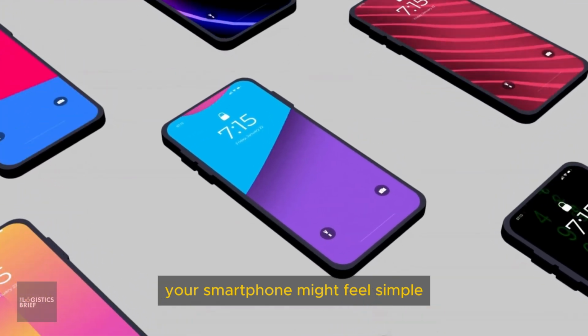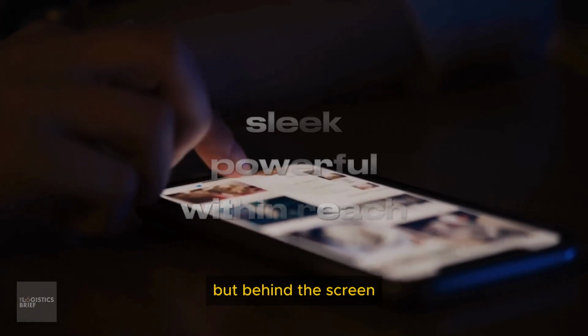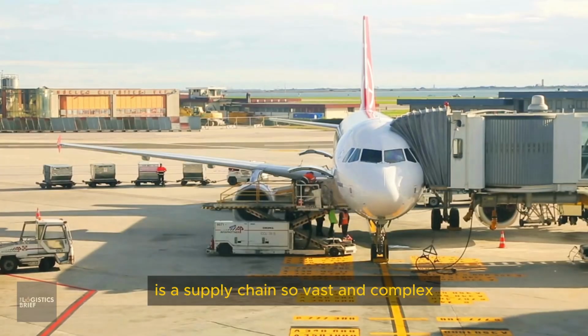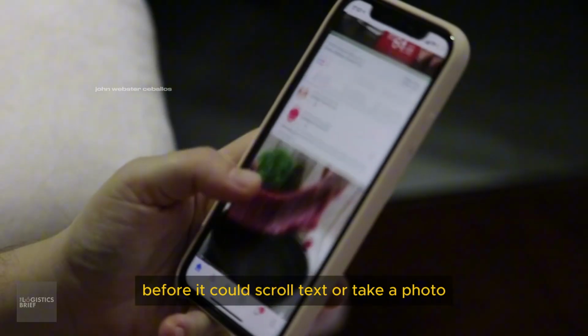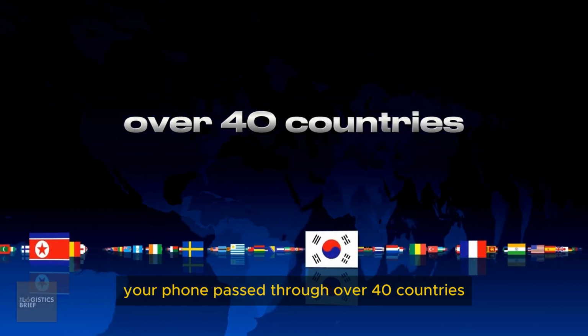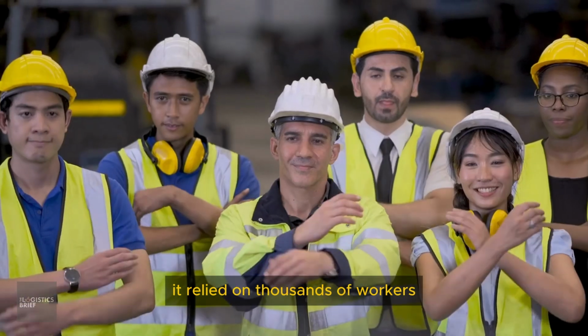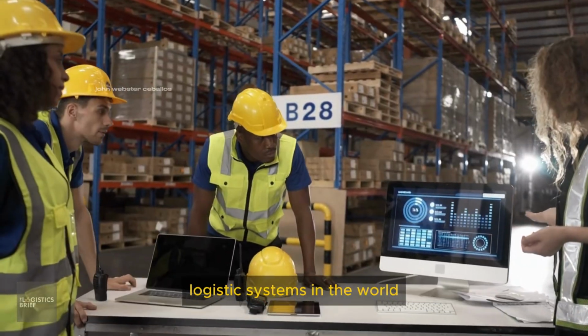Your smartphone might feel simple. It's sleek, powerful, and always within reach. But behind the screen is a supply chain so vast and complex, it spans the entire globe. Before it could scroll, text, or take a photo, your phone passed through over 40 countries. It relied on thousands of workers, crossed oceans, and moved through some of the most advanced logistics systems in the world.